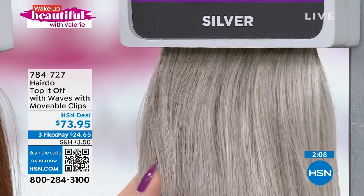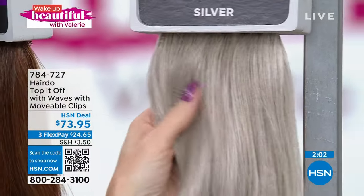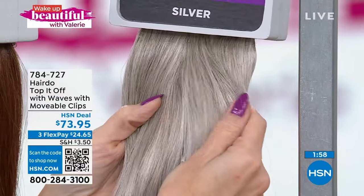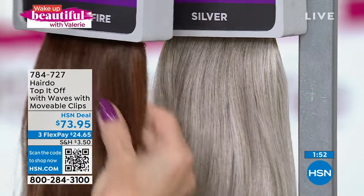If you want the silver, though, I've got to let you know we have 4 dozen left. 4 dozen left in the silver. Today, you're getting it home for under $25 and 30 days to try. This isn't like a flat white. It has still tones, 7 to 11 tones in it. So it looks really incredibly natural. We also have it for you in the glazed fire.